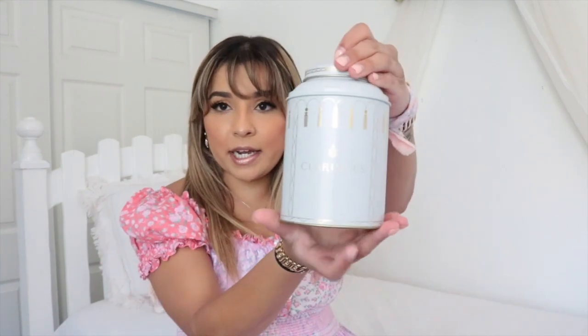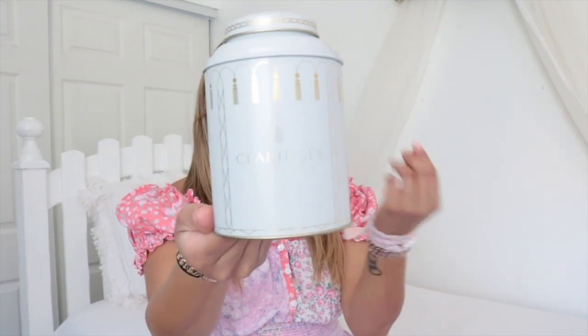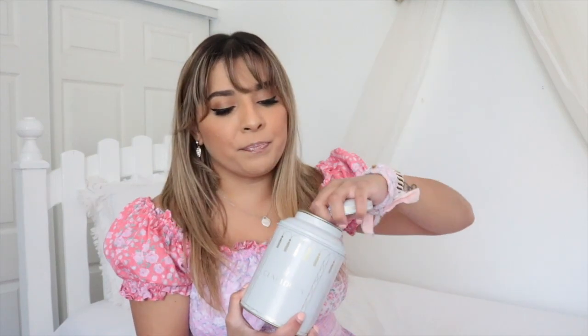The first thing that I got is this little tea canister. And I just thought that it looked very elegant and classy. So, she's got a little cap. And then you could just put tea bags, or actually you could put whatever you want in here. But she was only 75 cents, so I thought that was really cute.